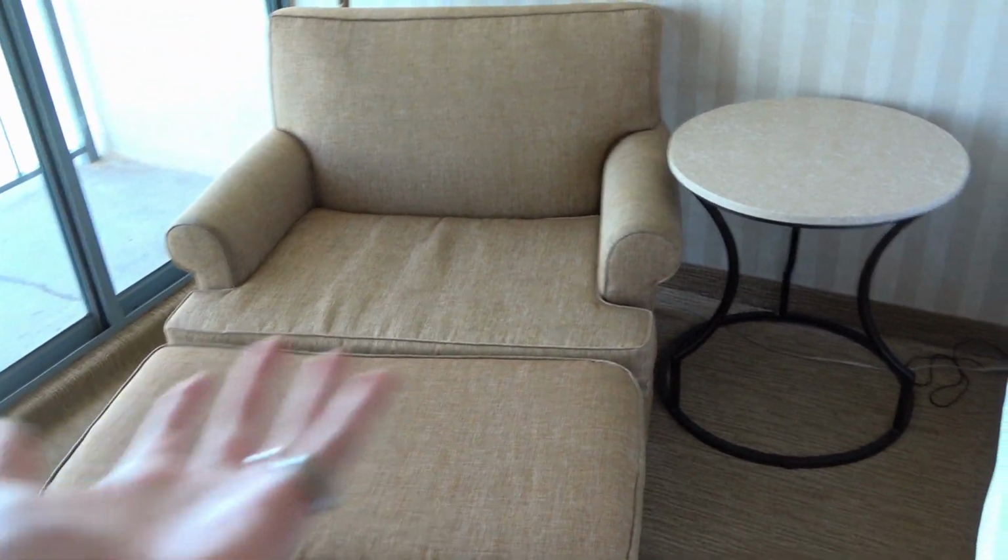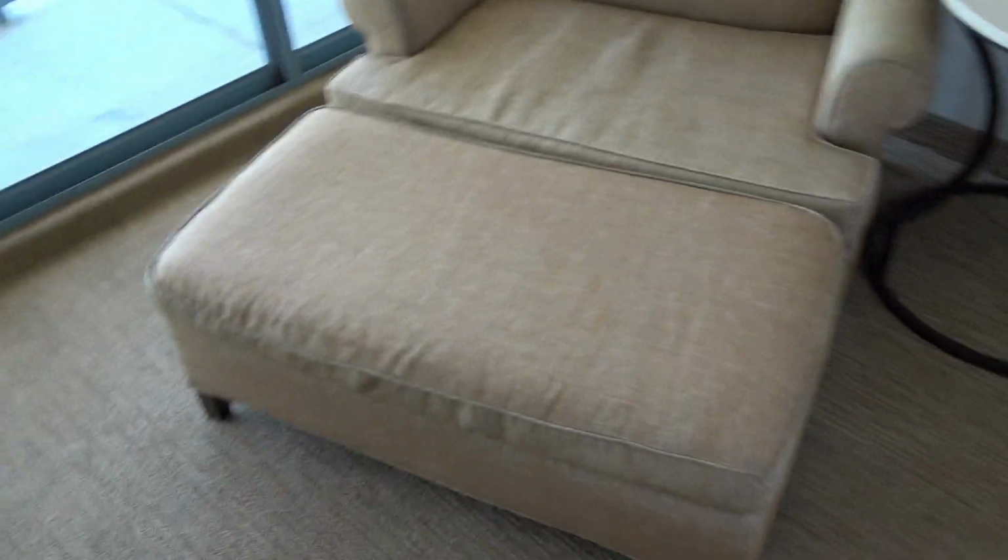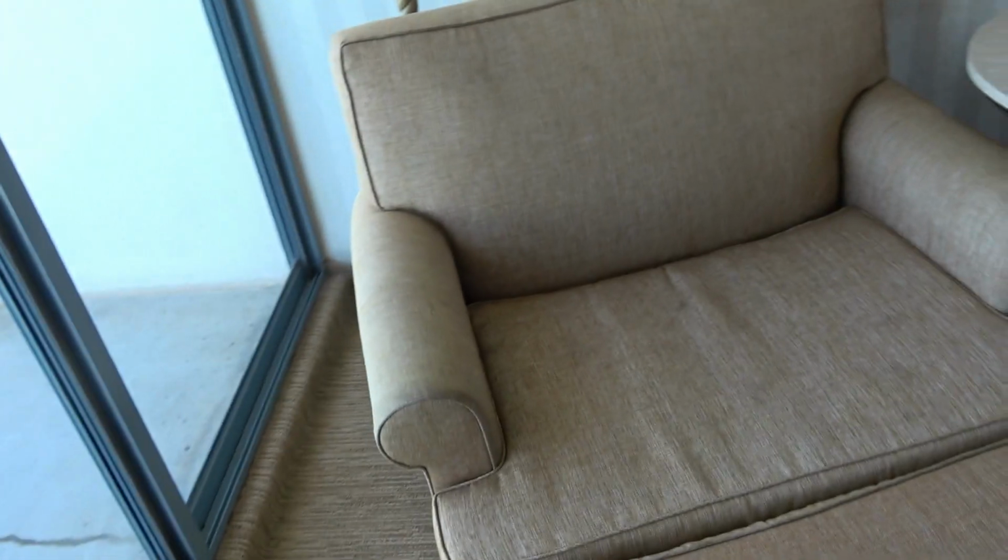We now have a chair with a nice table. This was not here last time, but as a welcome amenity, it's also a very big chair. It's almost a love seat. That might be what it is. We get a lamp here, which this one's actually not... Oh, no, it is on a dimmer. They're all on dimmers. Every lamp I've ever seen in Omni is on a dimmer.